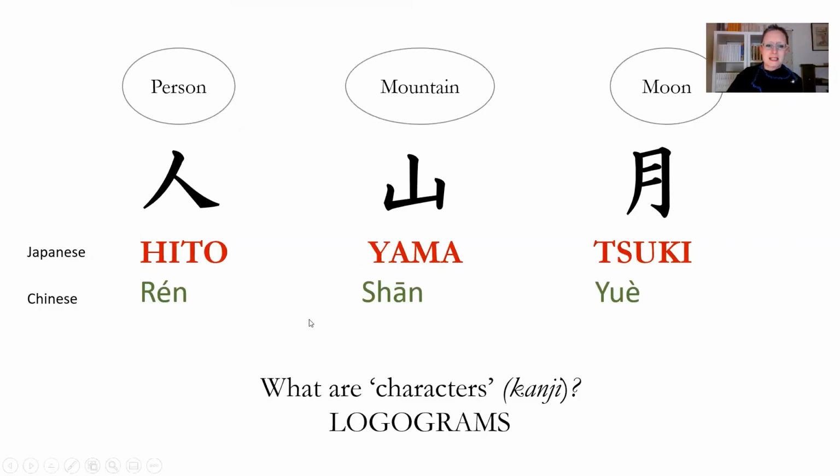That means that each kanji, each character, bears a meaning. In this case, this character here means person. This character here means mountain. This character here means moon.